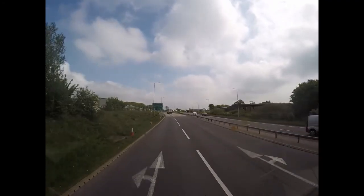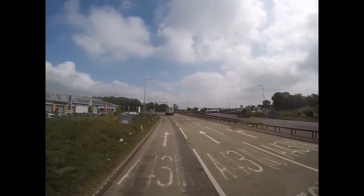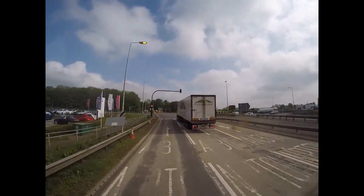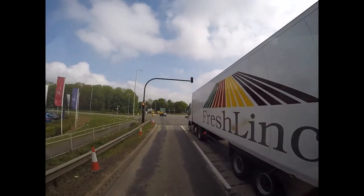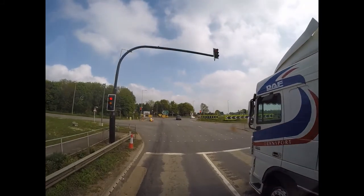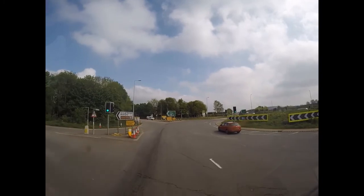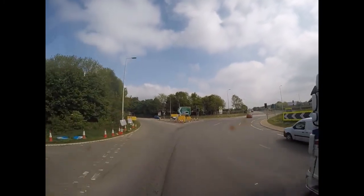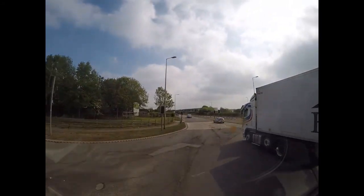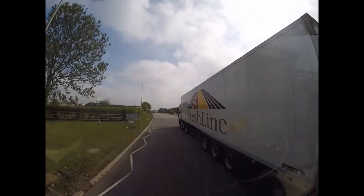See, he's out in that right hand lane again. There's no need for him to be out there. Fucking idiot. Especially if he's going straight over the roundabout, taking the third exit. I'm going to watch him. I'm going to just hang back a bit. There he goes. So he's got no acceleration. He's out in that right hand lane. Now he's stuck in the middle lane. Hopefully he's seen me and not come across me.